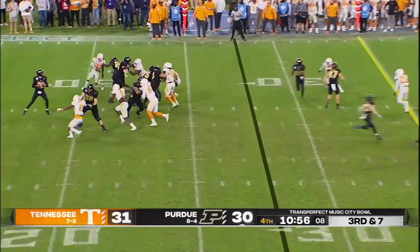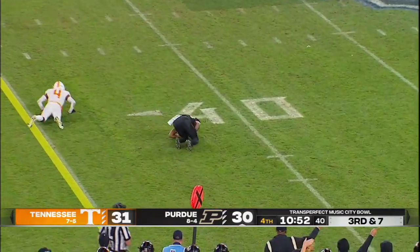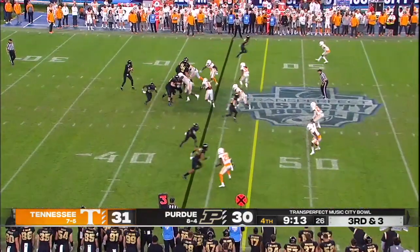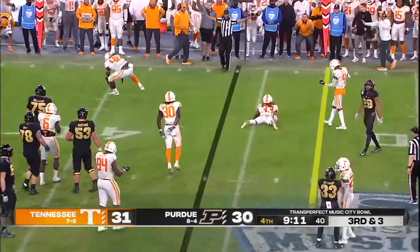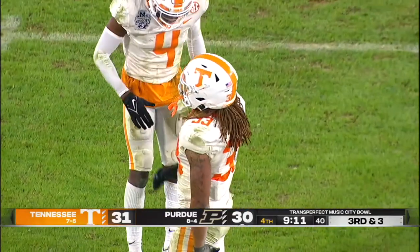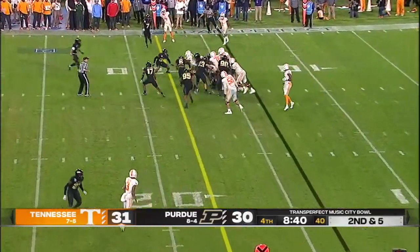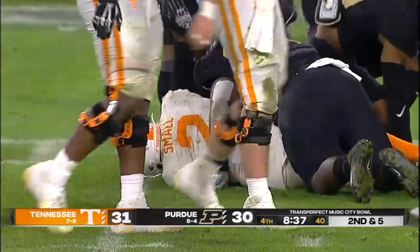Pressure coming from Tennessee. Delivered on time. First down. See if Tennessee dials up the pressure. They drop off. Almost picked. It was right off the hands of Jeremy Banks. No-brainer for Purdue to punt it with 9 minutes left, down by 1.